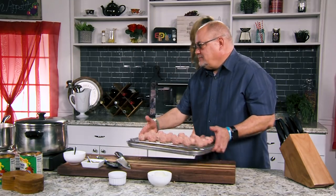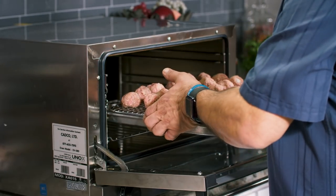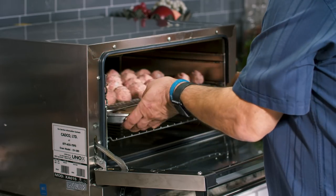All right, pop these in the oven. The oven's preheated to 400. Pop them in. There we go.